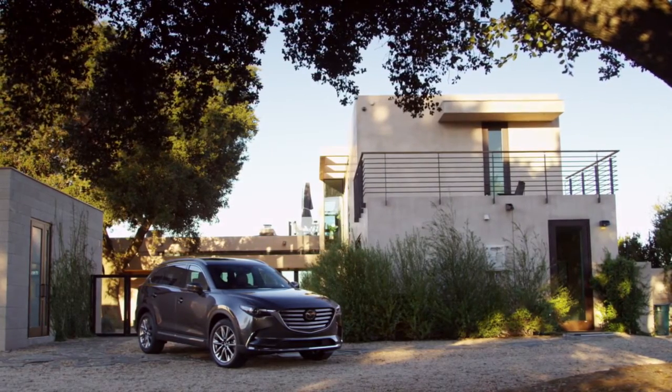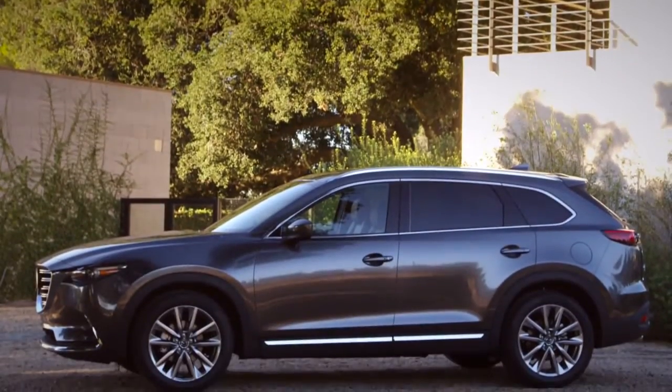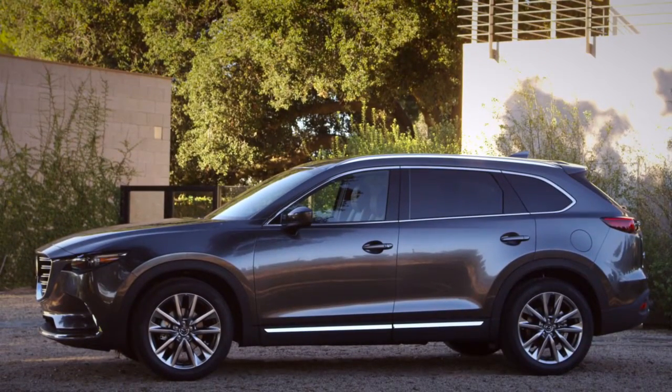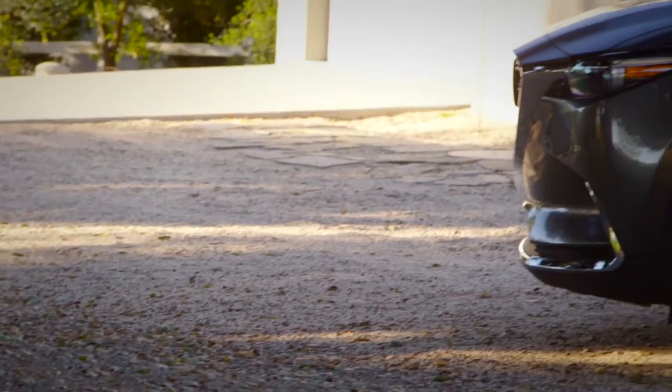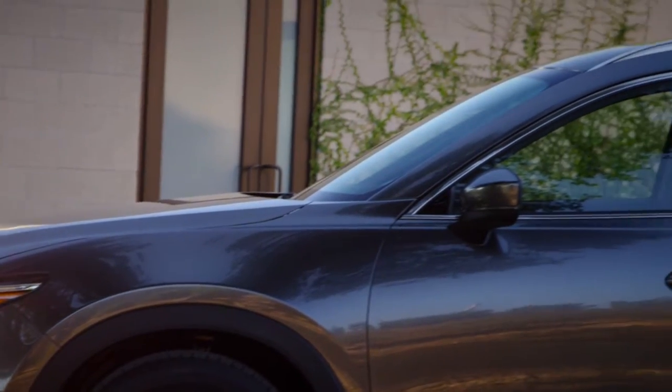It's still got its characteristically crisp driving feel, but it's more polished now with a turbocharged engine, a modern all-wheel drive system, and a cabin that's as beautifully designed and well thought out as anything in this price class.